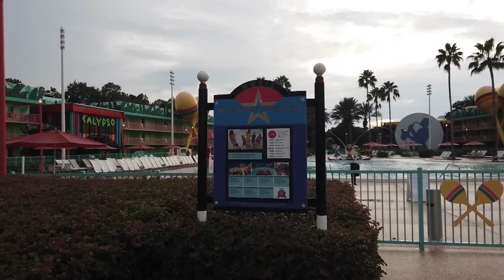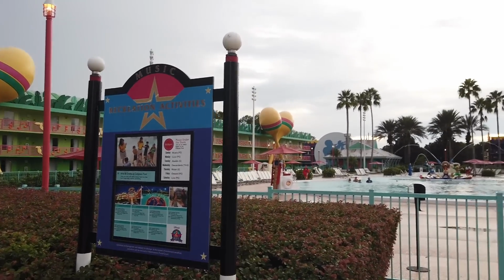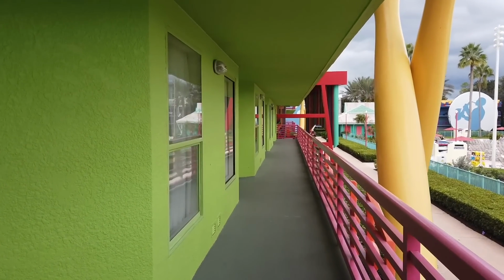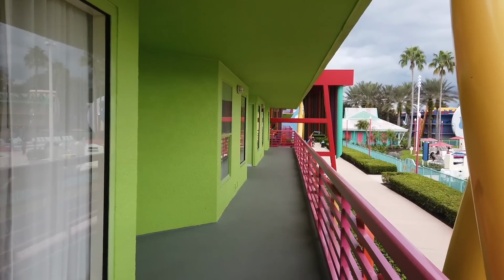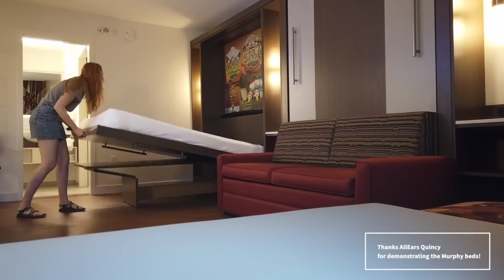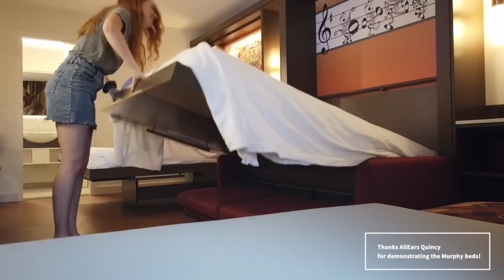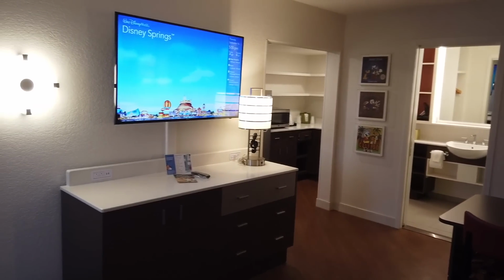But do the AllStar hotels actually have good rooms to choose from? Honestly, yeah, they can, depending on what you're looking for. For starters, most of the rooms in all 3 resorts have had recent refurbishments, meaning lots of sleek and shiny upgrades like under the bed storage, glass door showers, beds that fold up into the wall when you need more space during the day, USB charging ports, new laminate floors, and coffee stations for the rooms that didn't already have them.